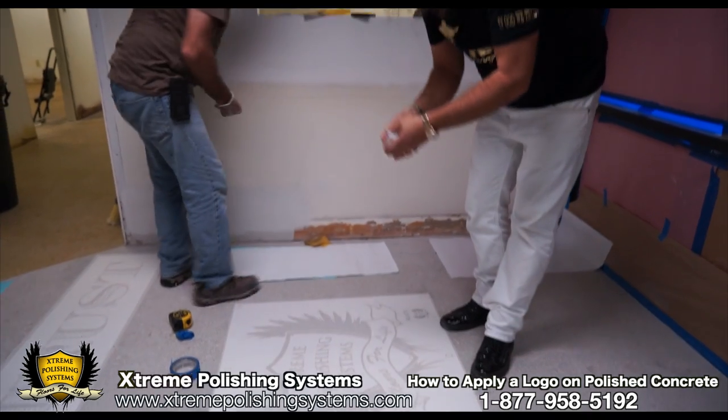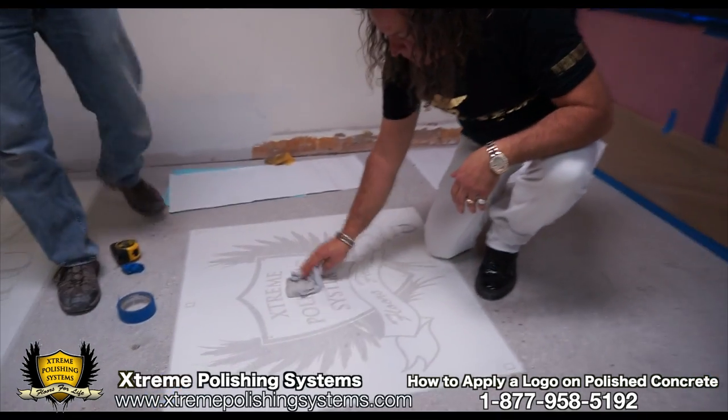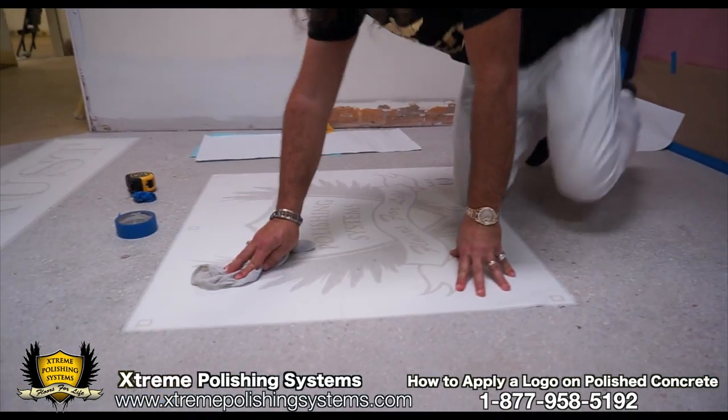All right, so right now what we're doing is we're putting some water on these, bringing it nice and moist so they peel back easy.